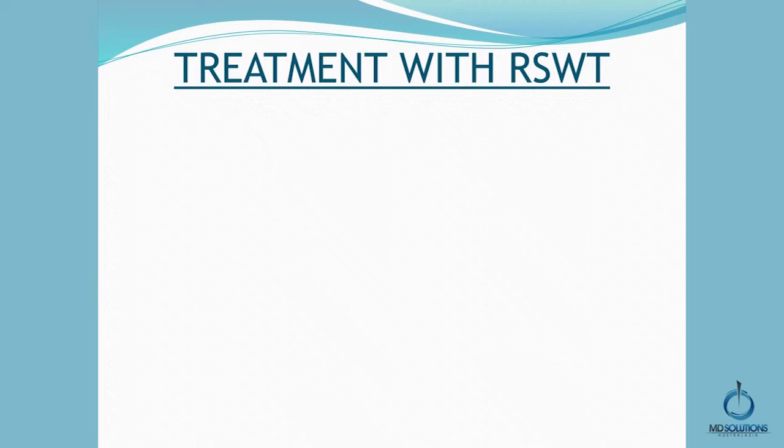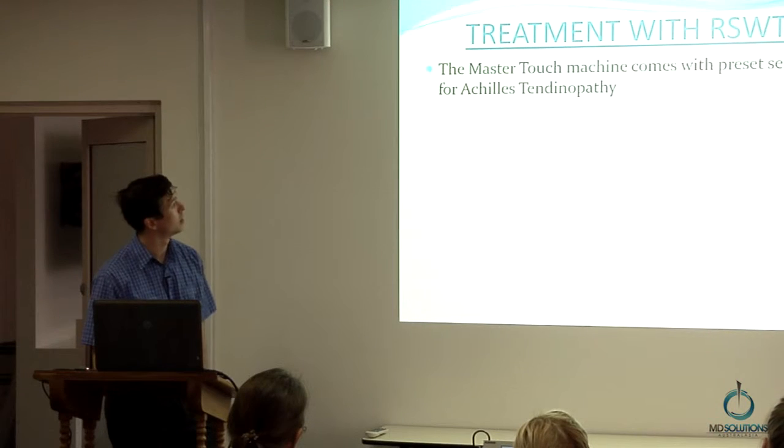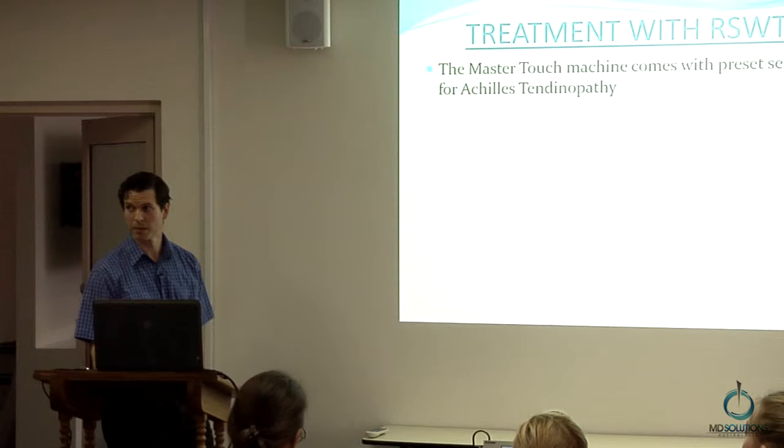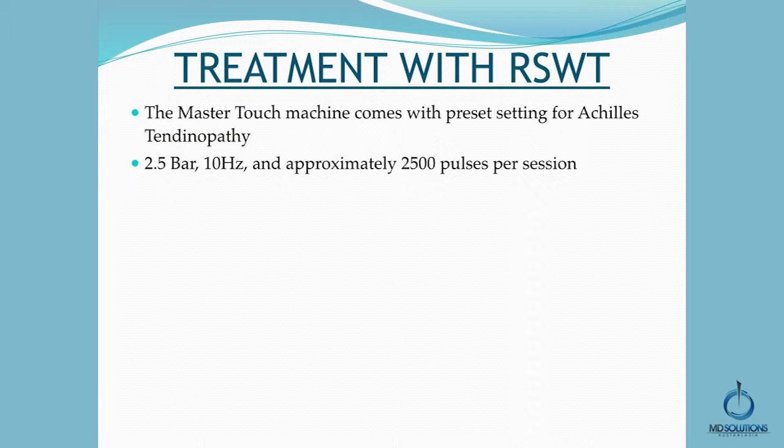Treatment. So we've got the Master Touch here. What I'm going to show you today. Just to throw in, there's no difference in clinical outcome from the Smart model that we have. It just has bells and whistles like the touch screen and stuff. It's digital. We all like digital these days. All right, so there's a preset on it. It's 2.5 bar, 10 hertz, and 2,500 pulses. You don't have to use that, but it's easy if you just put it in.